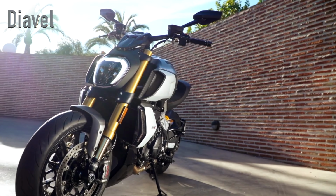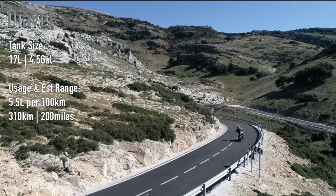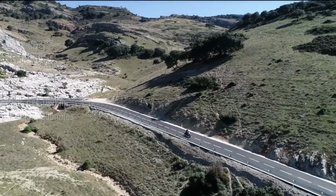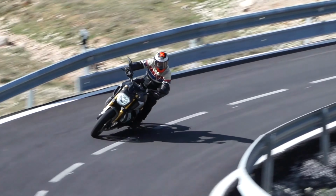However, the Ducati is equipped with a 17-litre tank and has an average claimed consumption of 5.5 litres per 100 Ks. That gives it an estimated range of over 300 kilometers per tank. The Triumph, on the other hand, does have a slightly larger 18-litre tank, but with that huge lug, has an average consumption of 6.82 litres per 100 Ks, which means that its estimated range is sitting closer to 260 Ks. The Ducati will be the better bike when it comes to fuel economy, and takes the win in this department.